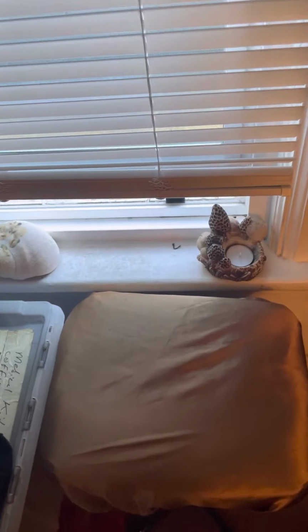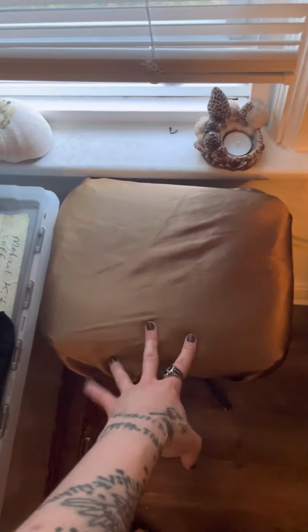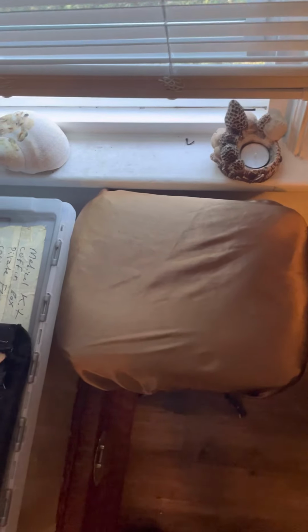I don't know if I showed you this before, but Missy doesn't fit on this windowsill, but she likes to perch right here or put her butt right here. So I went ahead and wrapped one of my armrests in a pillowcase so she could just sit on it when I'm not using it, and she seems to like it quite a bit.